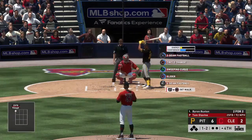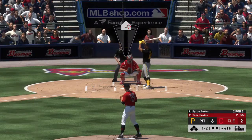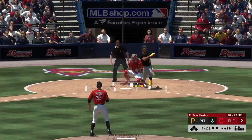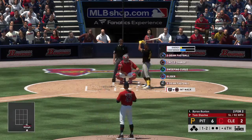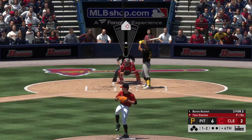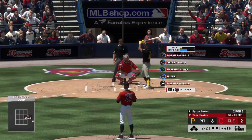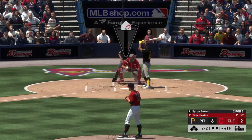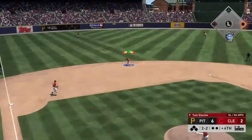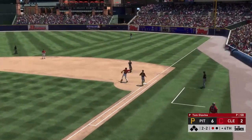Fouled off. Another one sent foul. Look out. That one almost got away from him. 2-2 now. Well, giving up hits is one thing, but judging by that last pitch, he doesn't have any consistency with his release point right now. He doesn't know where it's going, and he knows it.